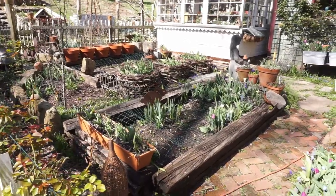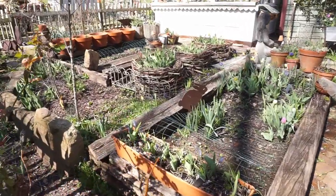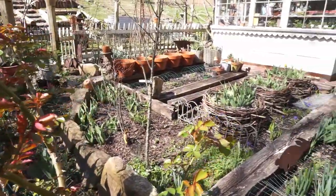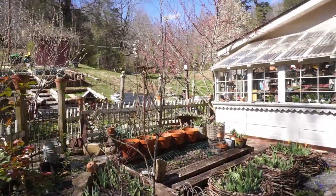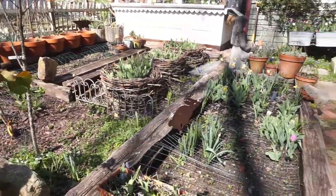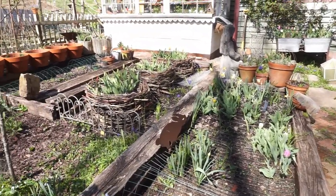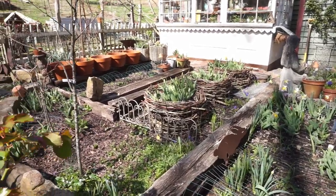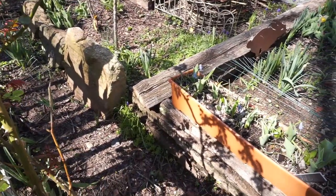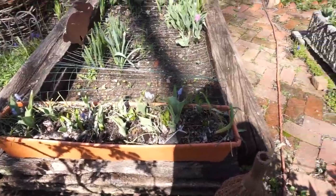But everything is looking pretty good, and we've got so much growth here in the potager. Just looking great. The roses are climbing. The blossoms on the peach tree, the plum tree, have come and gone. We're getting tulips, daffodils, alliums, all the things that we put in the containers and the pots and the mounds, and I'm just really pleased. I think they're coming up a little bit earlier than I'd like, but nevertheless, they're beautiful.